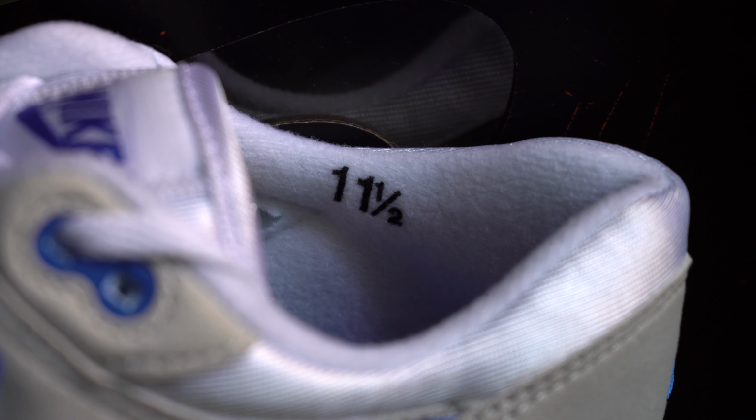These are also a women's release. I don't know the reason behind that, but I grabbed an 11.5, which is a men's 10. I usually go up a half size for the Air Max 1s because I have wide feet. I have a good amount of toe room, but I'm okay with that. My only issue was that I did have some heel slippage, so I had to wear the right socks for that not to happen, and I also had to make sure to have the laces pretty tight.